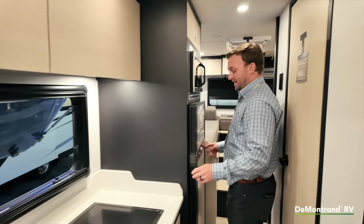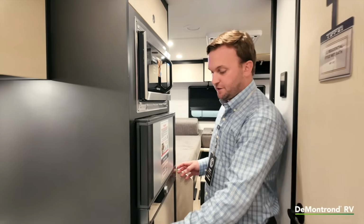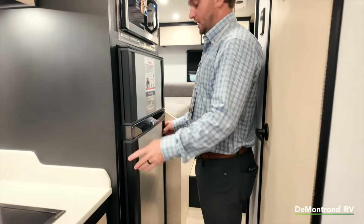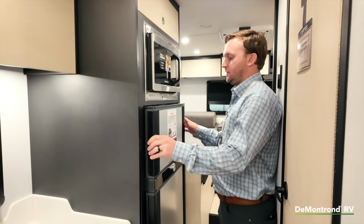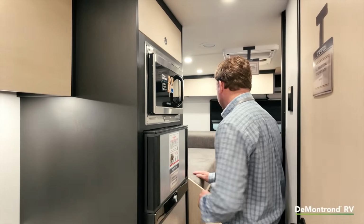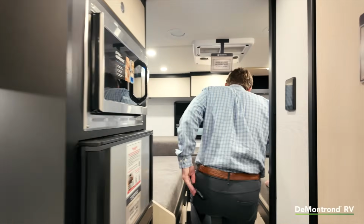A massive 10 cubic foot refrigerator that has dual opening capabilities. So depending on where you're at, you can open it from each side. Same for the freezer here. And then you have your twin bed set up in the back here.